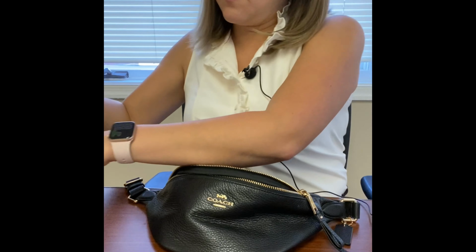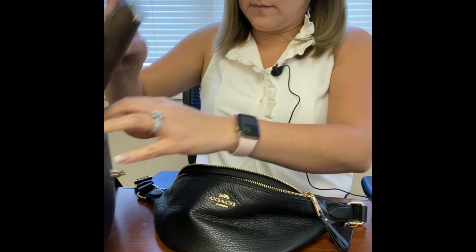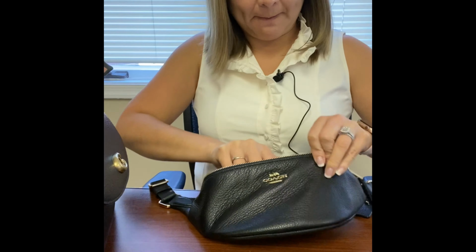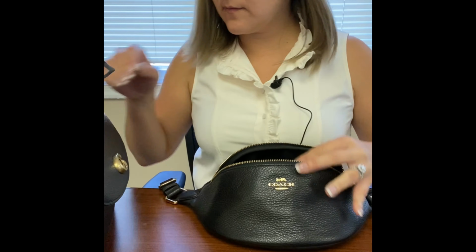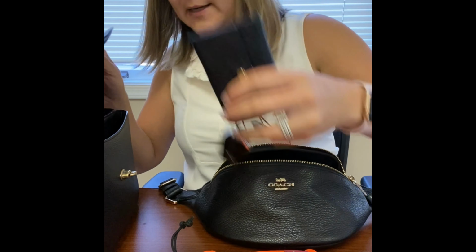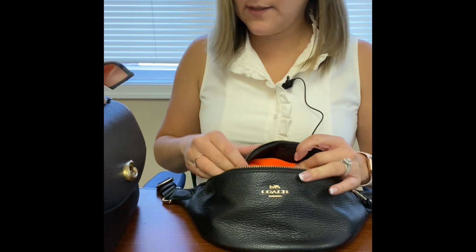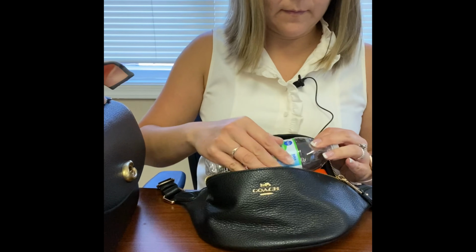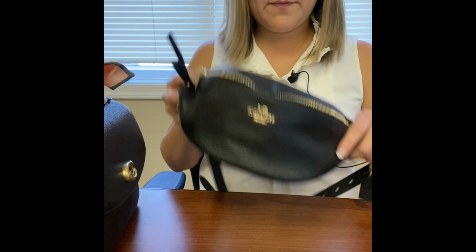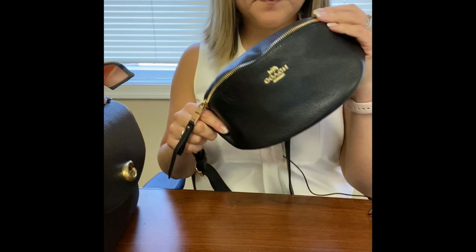Let's see. I'm gonna open the Cassie and see if everything fits. Okay. A Zippy. It fits, but not comfortably, but it fits. My glasses, my 6 key ring holder, my glasses. I don't think it will fit a bottle of water. No, that's just too much. But a full Zippy fits on this bum bag.